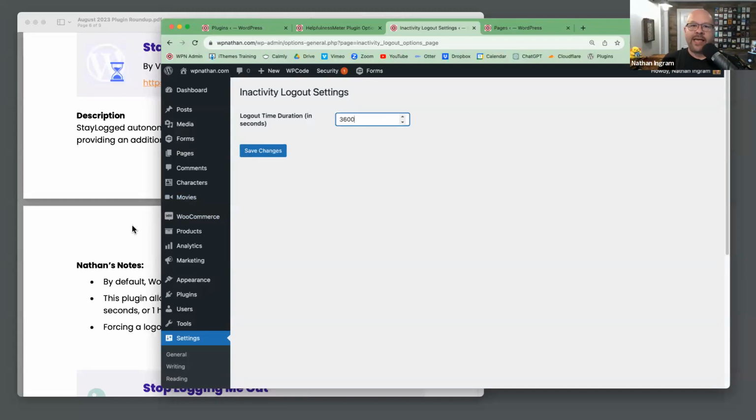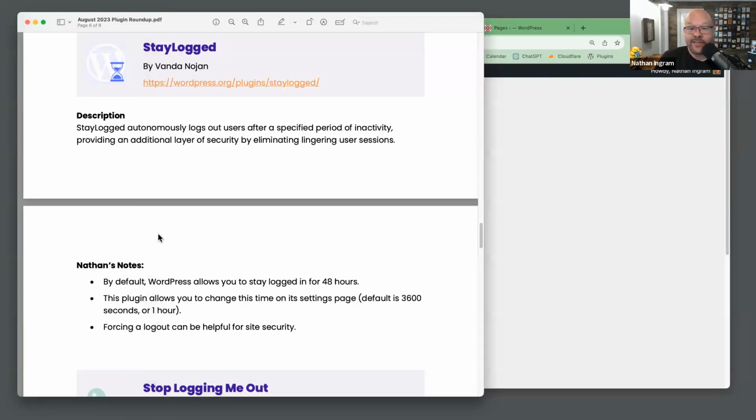So it's a very simple plugin. It does something very important though. We have a client that's very security conscious, and we have something like this on their site as well. So that's Stay Logged. It does a very simple thing, but very helpful. Questions or comments on this one?